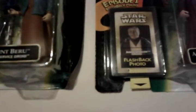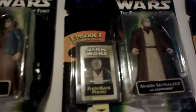So you just pull a little tab, a little different, to show you an earlier version of this character. Two of the Revenge of the Sith figures. They got the sneak peek. General Grievous and Darth. I like that Darth always. Move on.